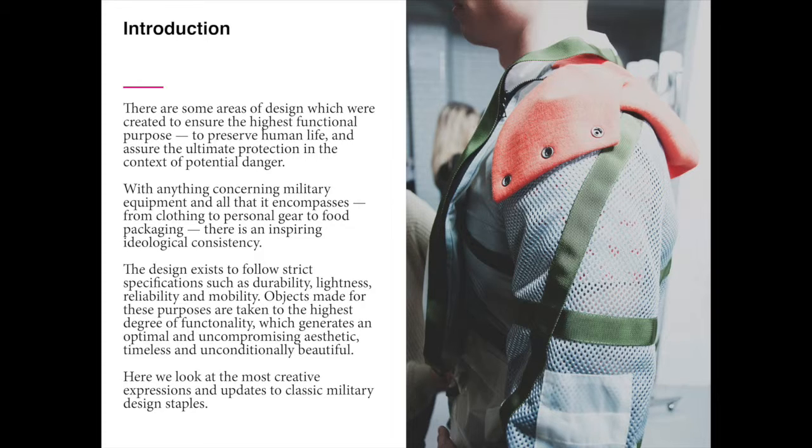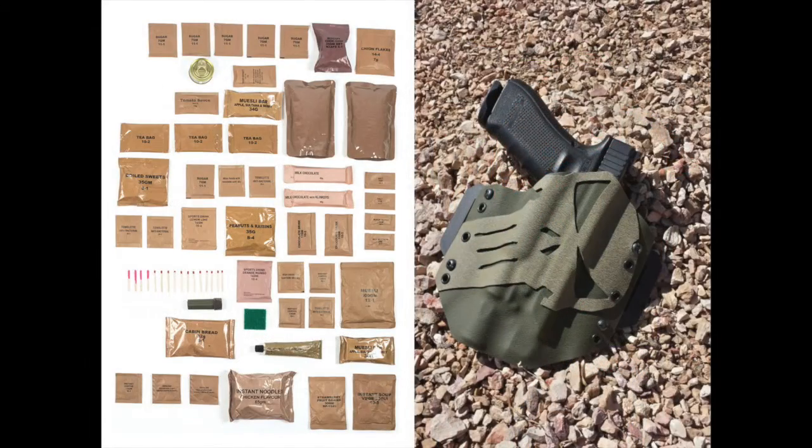And it's the fact that that design exists to follow strict specifications such as durability, ease of use, lightness, mobility, that has inspired designers and artists and artisans, and the fact that objects are made for the highest degree of functionality, which generates this uncompromising aesthetic and unconditional beauty. So here we look at the most creative expressions and updates to classic military design staples.